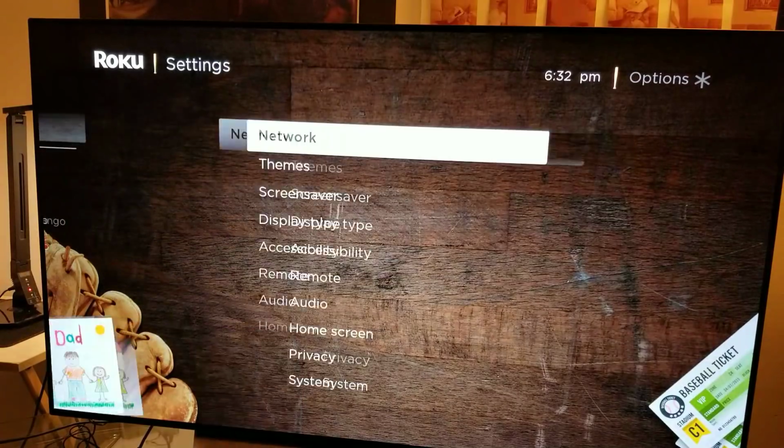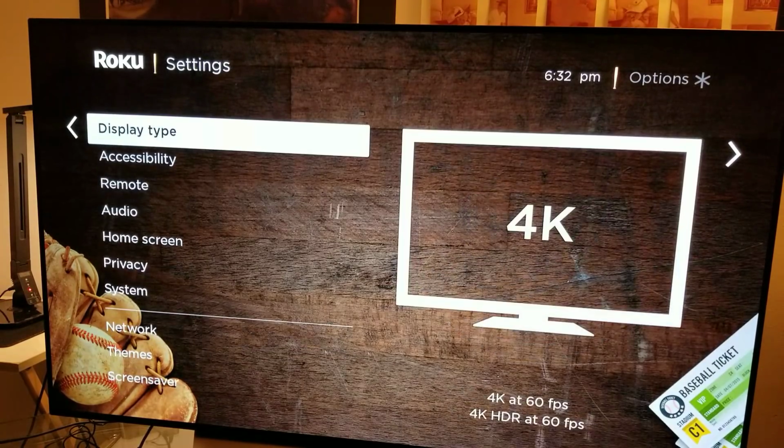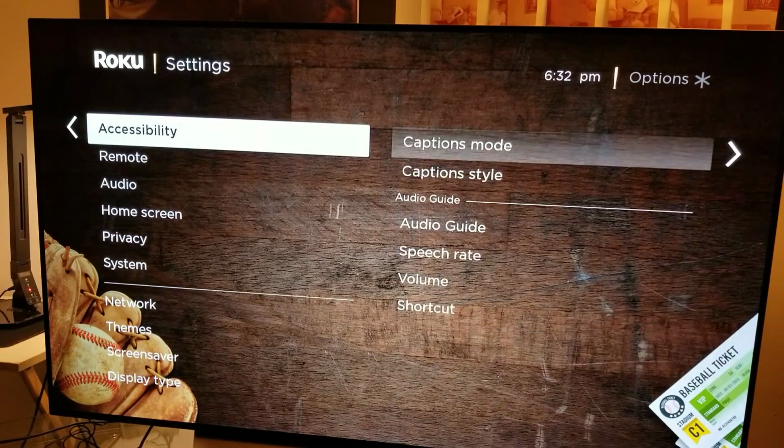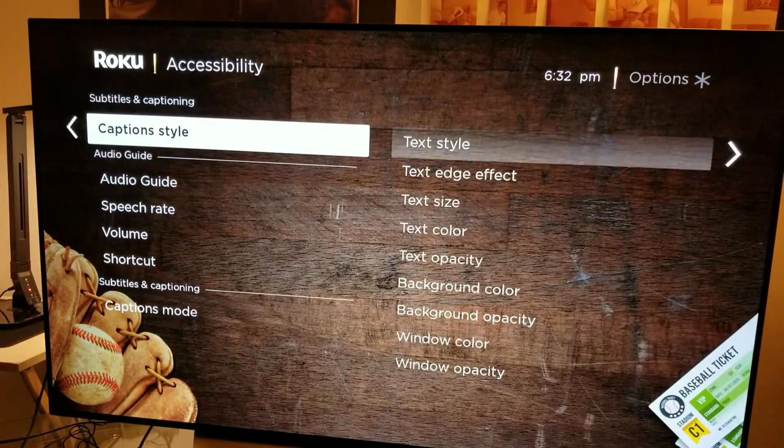Now, let me show you the settings really quick. There's a couple of things you can do. You can put a screensaver on there if you want. You can choose which display type you would like. Obviously, I put 4K at 60 frames per second, 4K HDR at 60 frames per second. You can choose the caption mode, what type of caption you would like. Caption style, so you can even change the color of the captions, like when you're reading subtitles, it can be your type of style, your type of color.